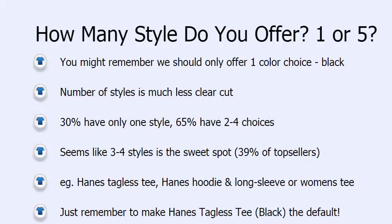Next question, how many styles do you offer? Do we give them one style? Do we give them 5 styles? Remember that we should only give them one color choice, which is black. We don't want to give them lots of colors. We don't want to say you can choose black, or blue, or orange, because it's going to overwhelm them and give them decision paralysis, which is something we want to avoid. We want them to either buy or get off the page, basically.